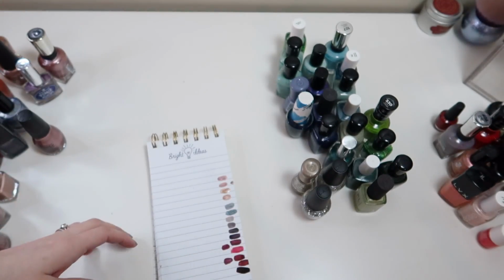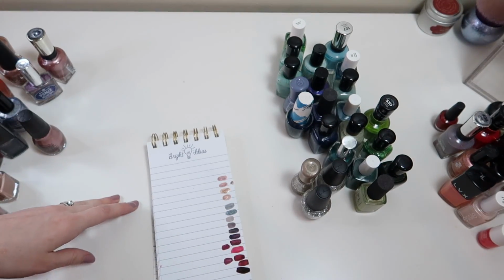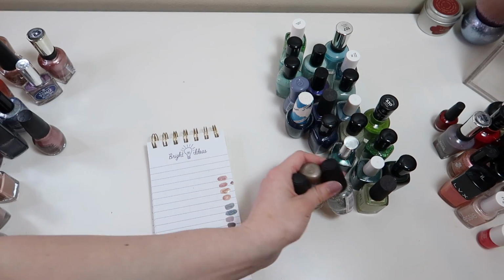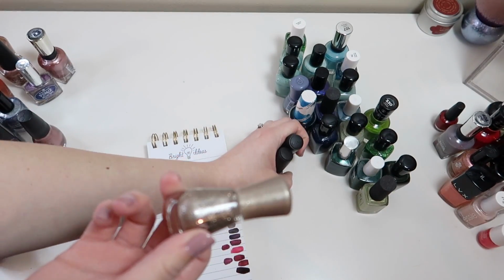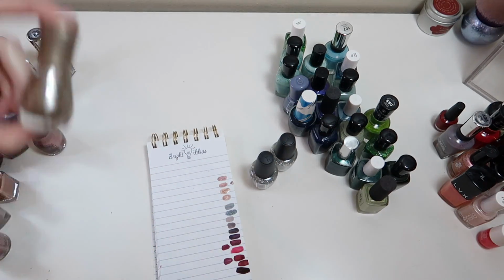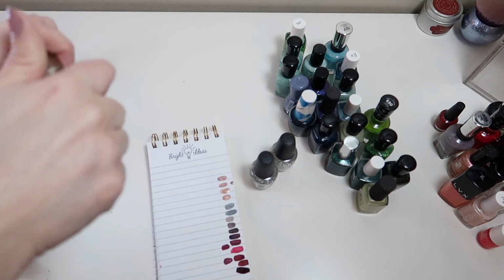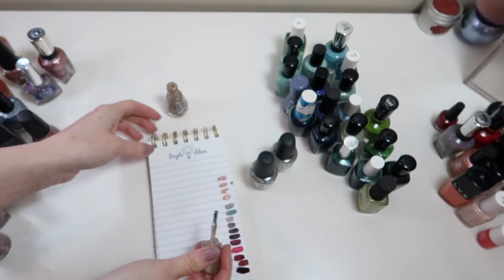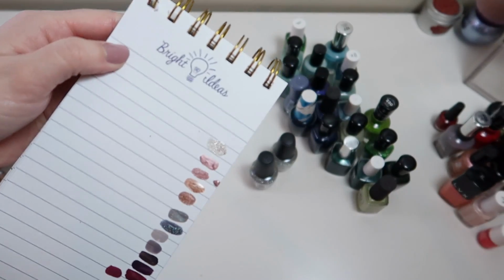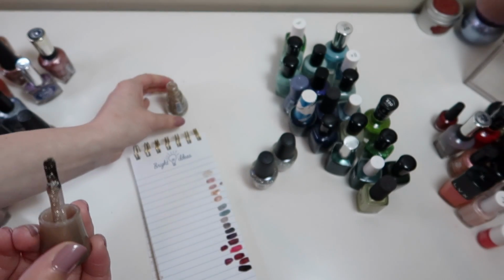Alright, so I haven't gotten rid of anything in a while, so let's see what we can do about that. I do have these 3. These are glitter nail polishes, so this one right here is a glitter gold that I picked up. This is from Essence. Let me see if it's still good, because I do like having these glitter shades to use as accent nails. Oh yeah, that is still good, so I'm gonna go ahead and keep this gold.